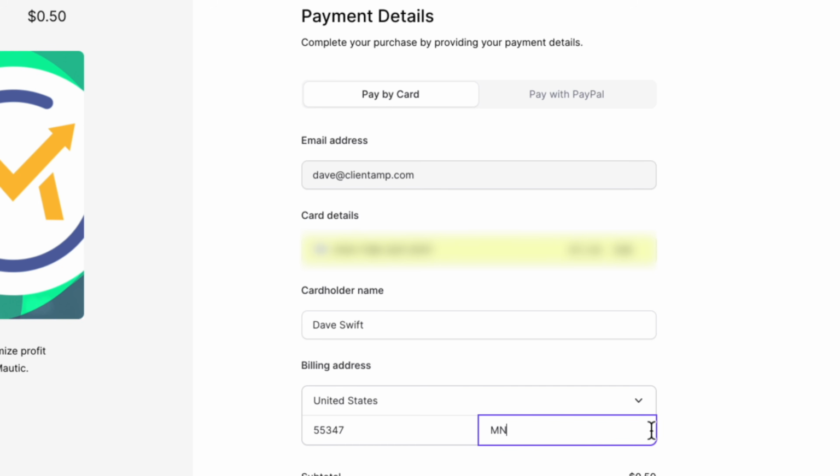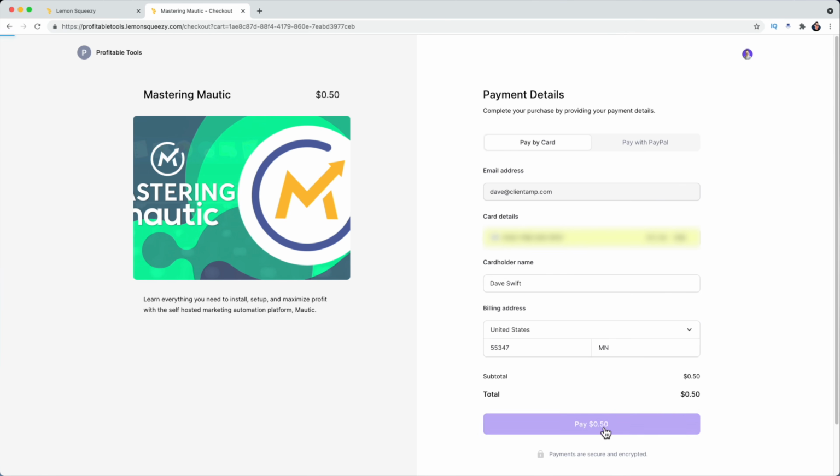So it would be nice if there's a drop down here so that I could choose my state or choose my abbreviation. Not necessary, but I'd like to see that. It's just kind of what I'm accustomed to on a lot of other checkout pages. All right, let's go ahead and make the purchase. All right, so there we go.